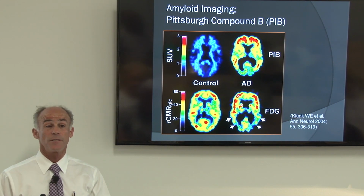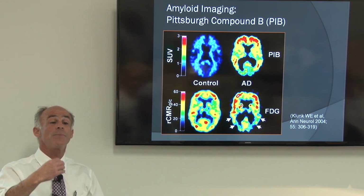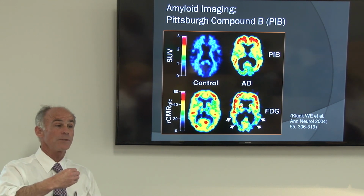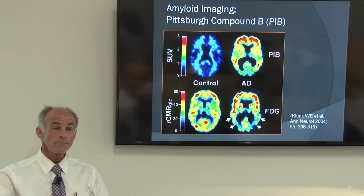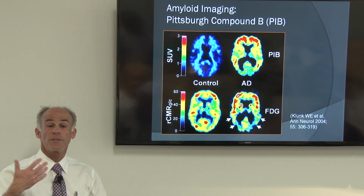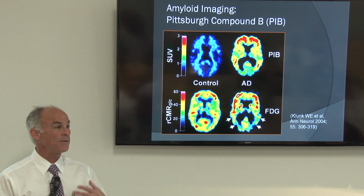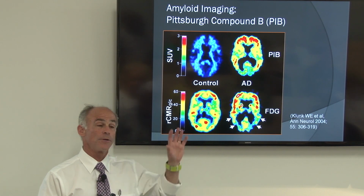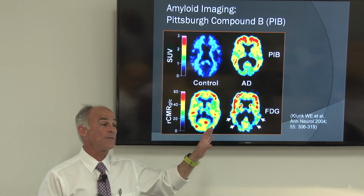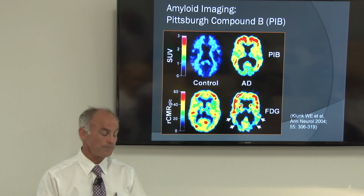We're using it in our studies now of prevention for Alzheimer's disease. We're using it to pick out people who are at the highest risk because we're treating them with drugs that get rid of amyloid. And I think if these studies are successful, that's the way things are going to be done. If you have a family history or if you're having mild symptoms, maybe you'll get your PET amyloid imaging, and if it's positive, you'll be treated before you have any symptoms.